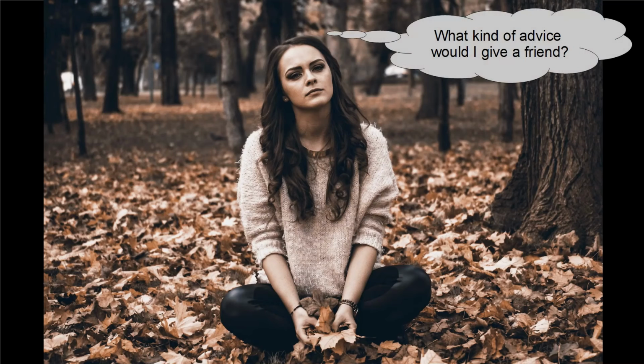Step number 3, challenge your negative thinking. There are always various ways to view things. Carefully look at the evidence for and against the negative thought. Challenge these negative thoughts. Step back and ask yourself, what kind of advice would I give a friend?